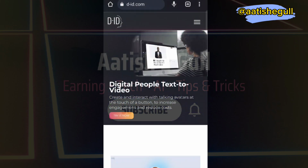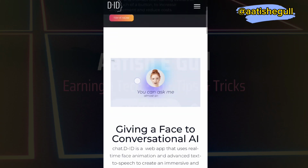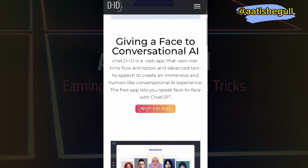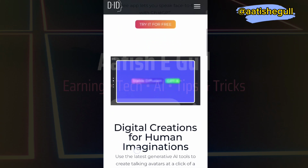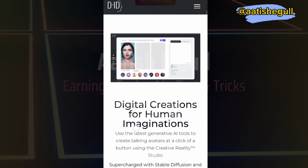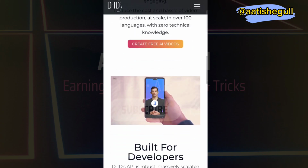Tool 8, DID Creative Reality Studio, Avatar Creation. DID Creative Reality Studio allows you to create avatars and generate scripts using AI. You can turn a photo of yourself into a moving image with some audio. Monetize this tool through faceless YouTube channels, tutorials, courses.